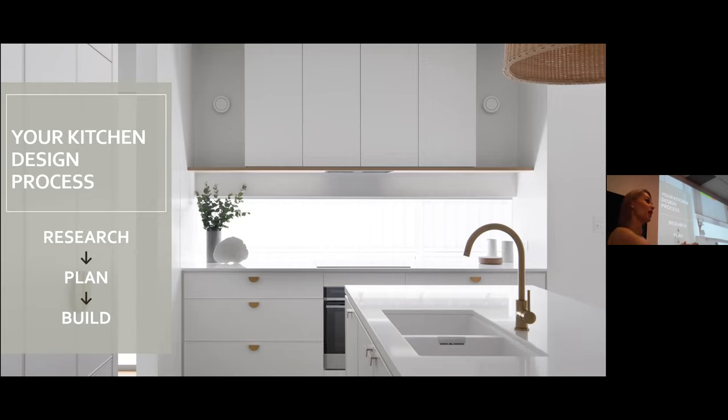So decide what storage is lacking, what drawers are full, what's missing in your kitchen, and then make sure that's in your new kitchen. A beautiful kitchen is great, but if it's not functional, if you don't have the storage that you need, you're not going to love working in it. You're not going to want to cook. You're not going to want to entertain in there.